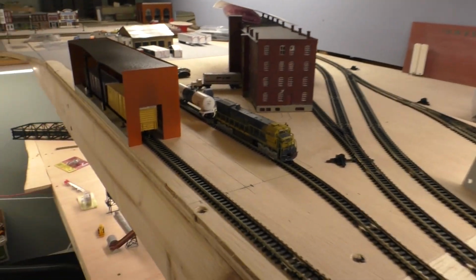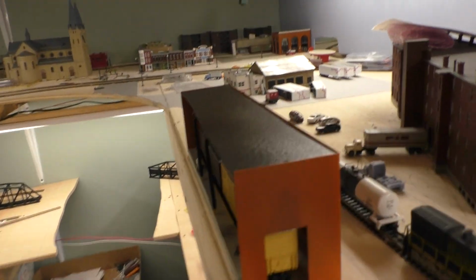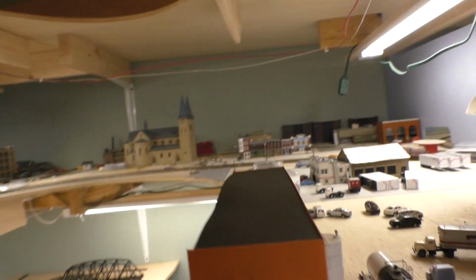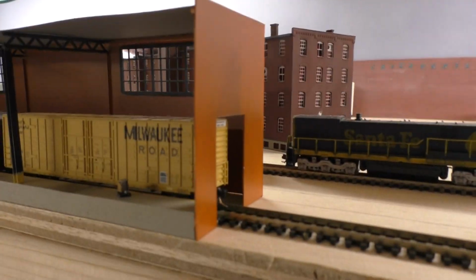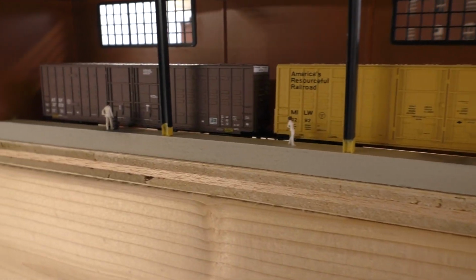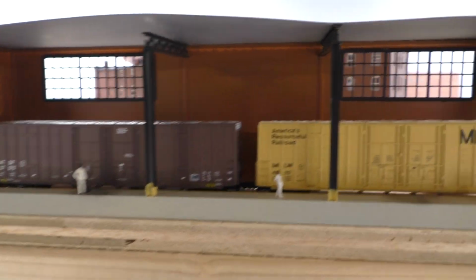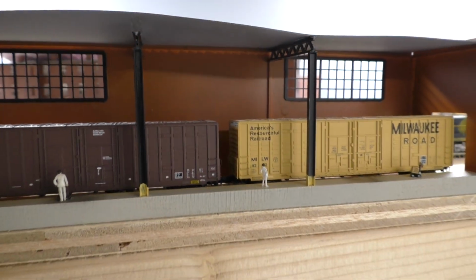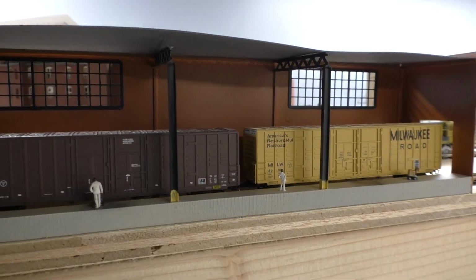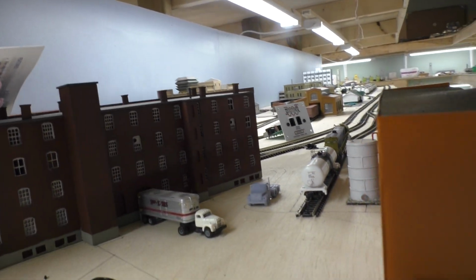One thing I have finished is my auto parts building right here. As you can see, I got the sign on there, and the interior, the loading dock, the supports. You can house two rail cars. I've got to reglue that part down, but that's all done. I'm very happy with how this all turned out.